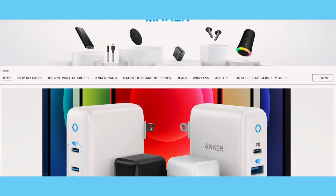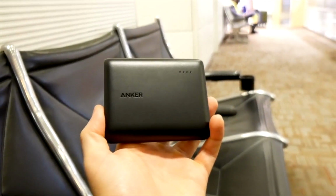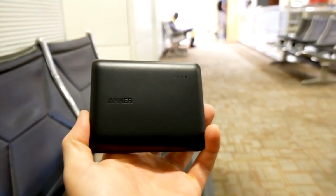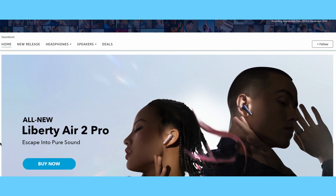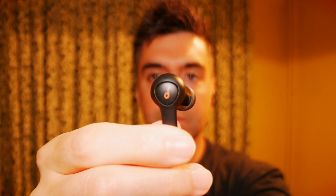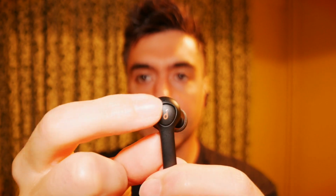So if you've done any amount of shopping on Amazon, you've probably come across or purchased something from Anker. Whether it's battery packs, USB adapters, or headphones, they're one of the largest, most well-known budget brands on Amazon. They've gotten so big, in fact, that these Soundcore Life Q2 are branded as Soundcore headphones, which Anker has made into a separate brand focused on just headphones, earbuds, and speakers.